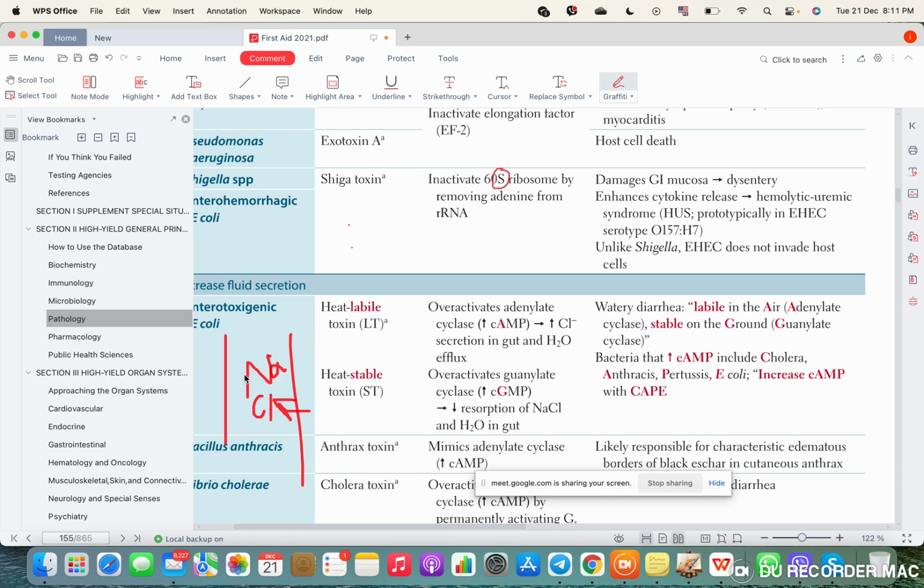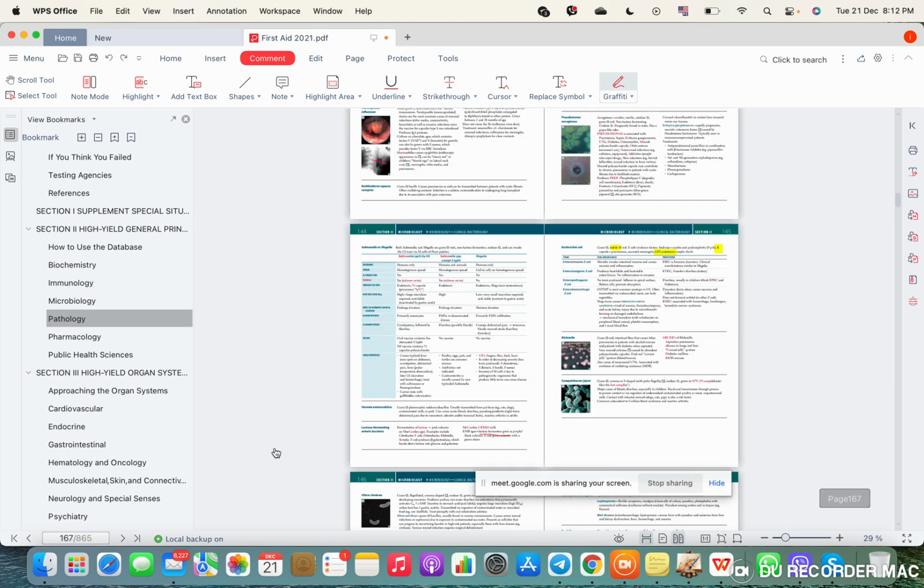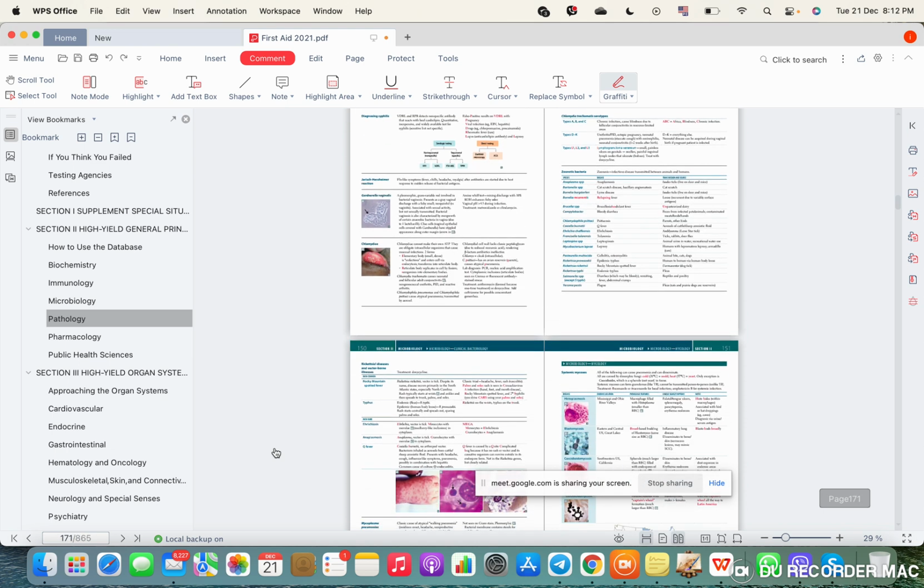What does sodium like to bring with him? If you cannot reabsorb him, he will take the water from your intestine and lead to diarrhea. Also, the other mechanism is the heat labile one. The heat labile toxin increases cyclic AMP, which activates the chloride channel, and you will have more chloride secreted into the gut. More chloride to the gut will lead to more water to the gut, and that will lead to watery diarrhea. It's kind of similar to the Vibrio cholerae type of mechanism, actually.